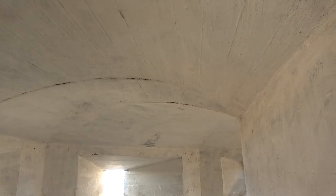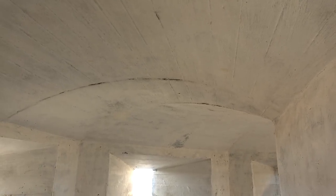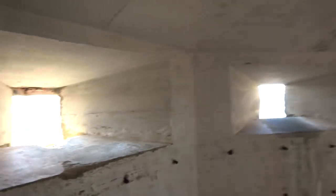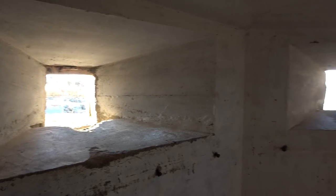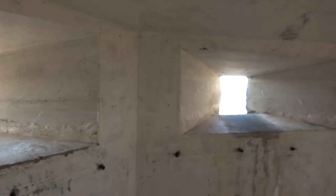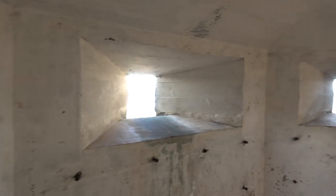See here, the roof is curved. Always wondered why it's like this on the inside, because it's almost flat on the top. But maybe it had a purpose. But this is the main event. Those openings, that was where they could put out or stick out whatever they wanted. Could be a Panzerfaust, a K98 Mauser, MG42, whatever.